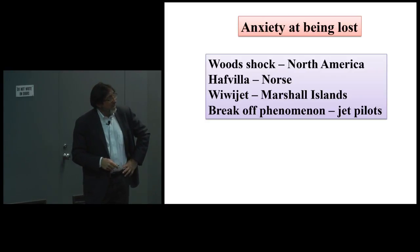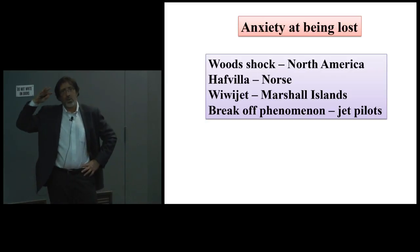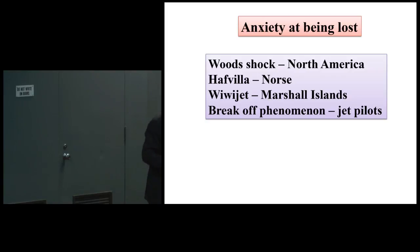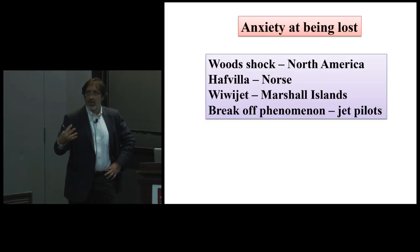And recently, jet pilots who fly at very high altitudes and lose their sense of the horizon have something known as break-off phenomenon, where they feel that they're actually floating above their bodies, dissociated from their bodies. So there seems to be this universality of emotional responses to being lost, which suggests that not only is the wiring innate, but the responses to different scenarios are innate. So with that in mind, I'm going to zero in on a few specific cultures of navigation and talk about some very specific instances of how these groups found their way. And it's not that I'm talking about every way that they found their way, but just one or two specific traditions.